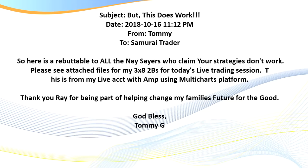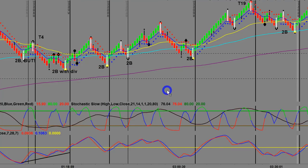So let's go and have a look now, before we look at what a couple of members say about it, but let's look at this. So what we're looking at here is, as I mentioned, the Renko chart.